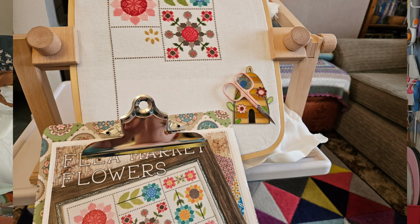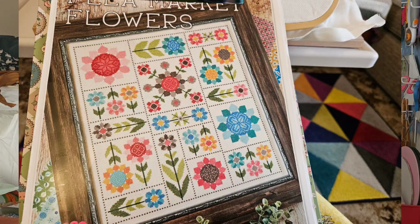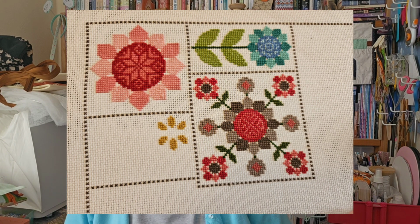And now I've taken photographs and I've left it downstairs, so I'll pop them up while I'm talking. And now I am back onto the Lori Holt. I love her cross stitch. The Lori Holt market flower something. Oh, I can't remember. Anyway, you're going to see it because I did take a photograph of it all. So I'm back on that, and I'm just really, really enjoying it. I did a little bit this morning, and it's just so much fun. So yes, that's the one I'm back on doing.